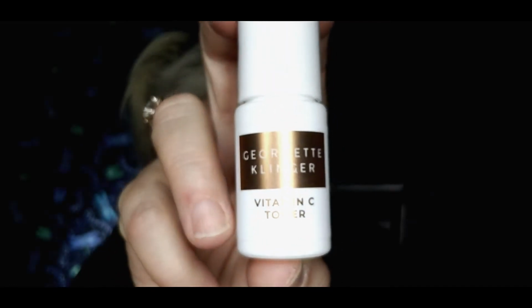And I skipped one. Don't let me forget. I skipped one. Okay, full size of the vitamin C toner is $26. You guys know I gotta tap the screen and then get it up there so it'll focus on it. Tap it. Okay, gotta be quick.